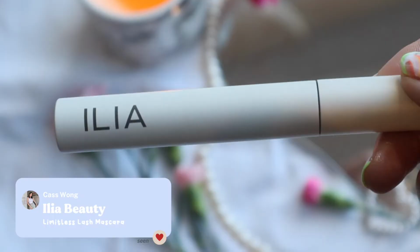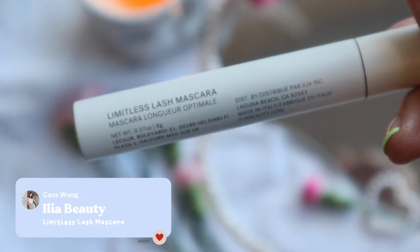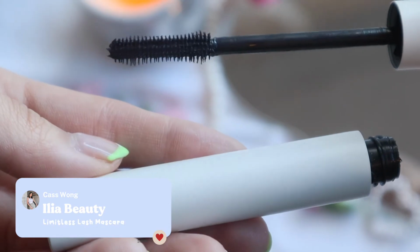It's been a hot minute since I've actually tried a new mascara, but this is the Limitless Lash Mascara. It says lift, lengthen and curl, and it has organic shea butter and arginine in it. What I usually look for in a mascara is if it actually holds a curl. My lashes are like the most stubborn things ever, so they usually fall down. This isn't waterproof as well, so I'm not going to be too harsh on it if it doesn't hold a curl, but I guess we shall see.